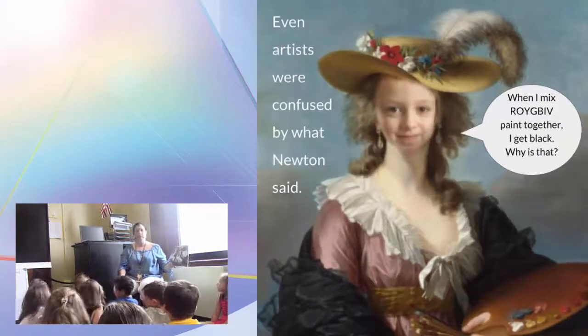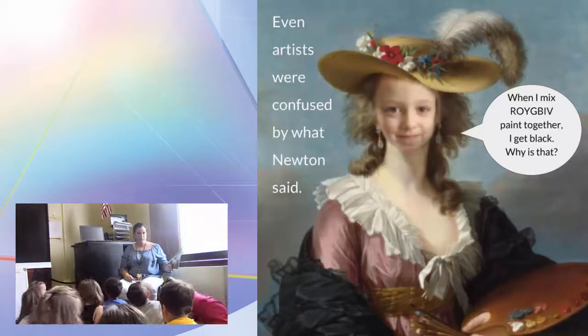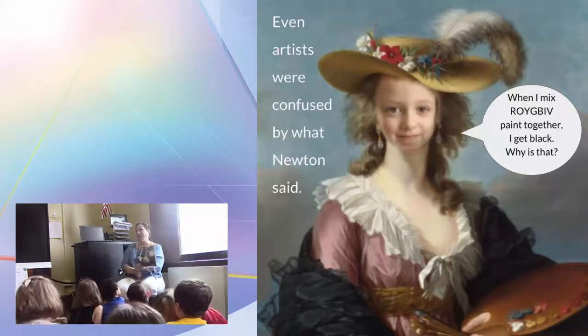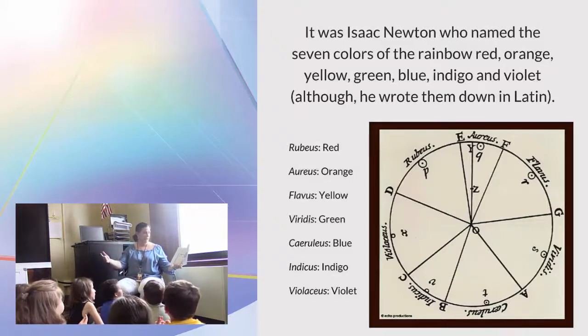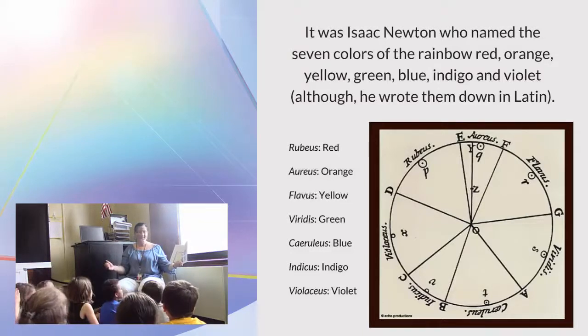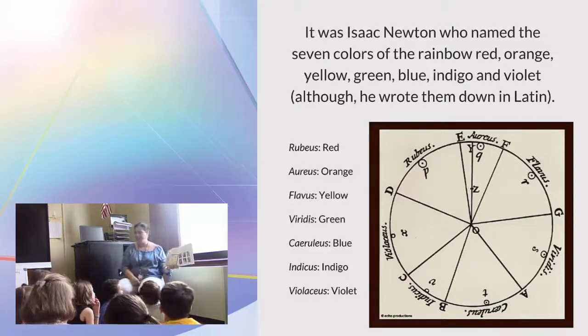Newton was frustrated that Hooke didn't believe his observations. Even artists were confused by what Newton said. When I mix Roy G. Biv paint together, I get black. Why is that? It was Isaac Newton who named the 7 colors of the rainbow. Let's do them together. Red, orange, yellow, green, blue, indigo, and violet. Although he wrote them down in Latin. And this is an actual drawing that he had in his notebook.